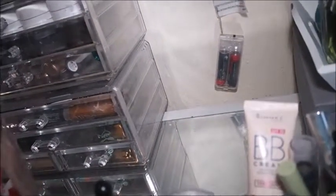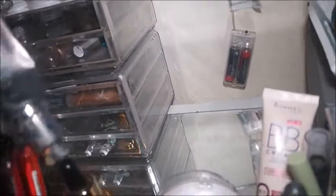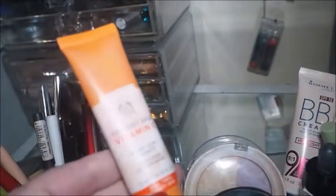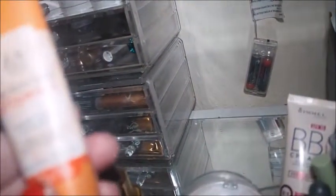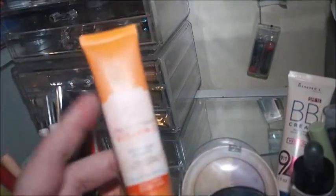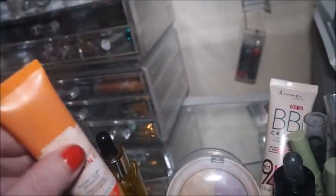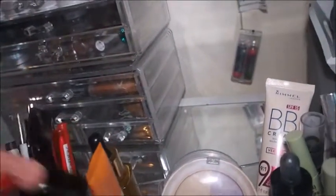so I don't want to spoil the progress. I've been using that Naked Skin One and Done, again project pan, but you can see that there's not much more left to go. I've been using this, the Body Shop Vitamin C Instant Glow Enhancer. I really like this, guys, and I have got a backup of this. I don't know why I didn't use it for so long, but I really like it, so that'll stay in.